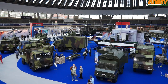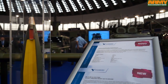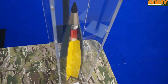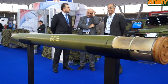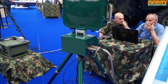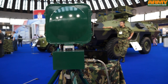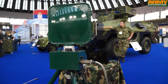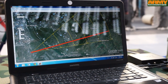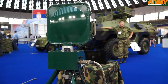Yugoimport is also presenting two new small products: an unguided air-to-ground aircraft rocket for launching from a four-barrel rocket launcher, which is readily adaptable to any fixed or rotary wing aircraft. And also the PR-15, a portable surveillance radar. The PR-15 ground surveillance radar is man-portable and provides long detection range while transmitting low peak power. This solid-state pulse Doppler radar automatically detects moving targets out to 23 kilometers.